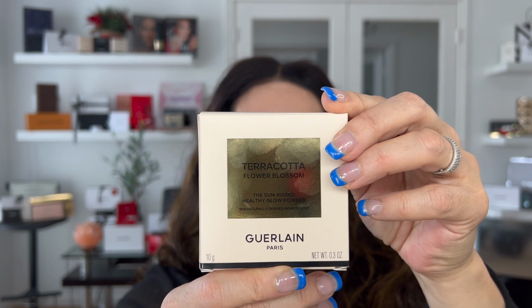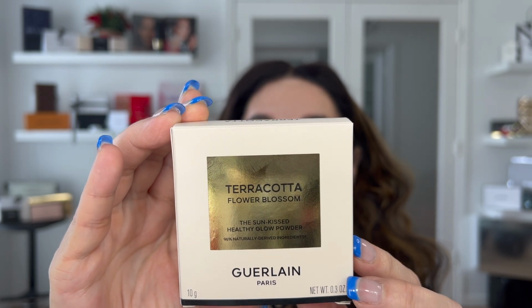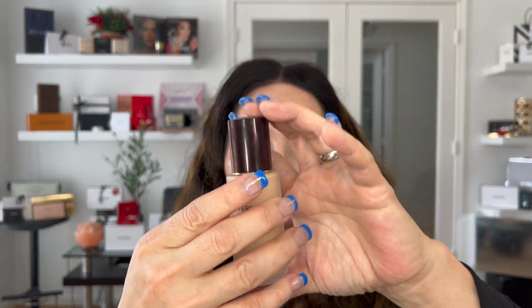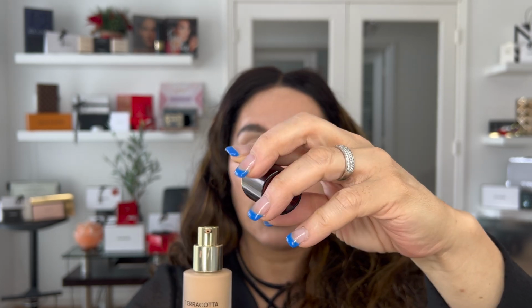Speaking about Guerlain, I know that probably you want to keep looking at these beautiful bottles. Guerlain Terracotta Flower Blossom. And this product is manufactured with 96% natural ingredients. It's 10 grams of product, 0.3 ounces. The case of the powder is beautifully heavy, not super heavy, but beautifully heavy in your hands. As I've been explaining to you, this high-end brand has the same kind of design on the bronzing powder as the lid of my foundation.